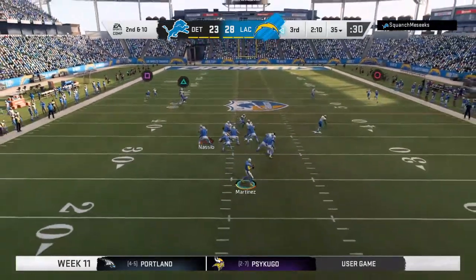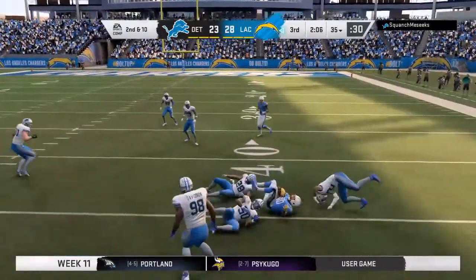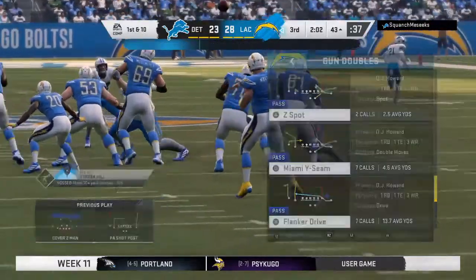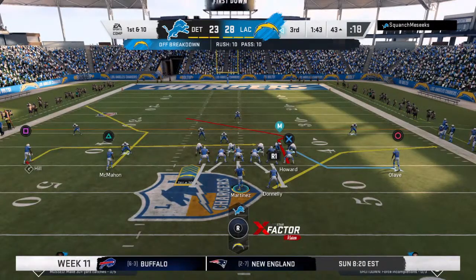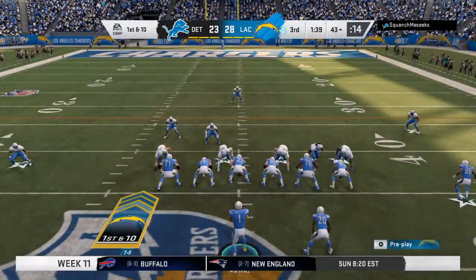Off play action. Martinez. He's got a first down and then some at midfield. And finally brought down at the 43. And it's going to be another first down as they'll get him to the ground at the Lions' 43. So the ball moves into Lion territory now. Here's 1st and 10 at the 43.